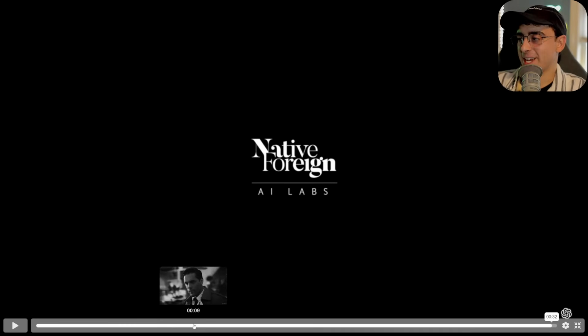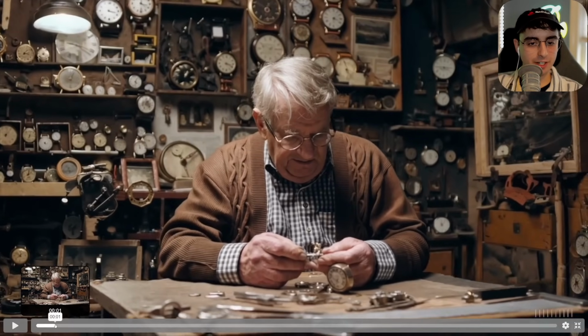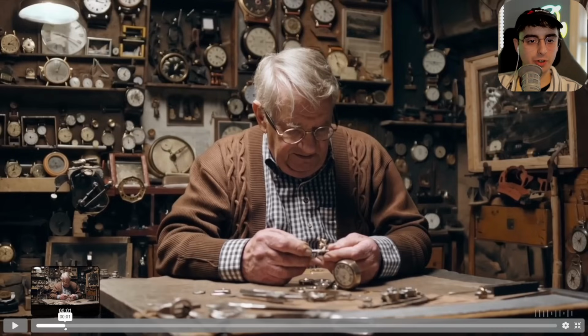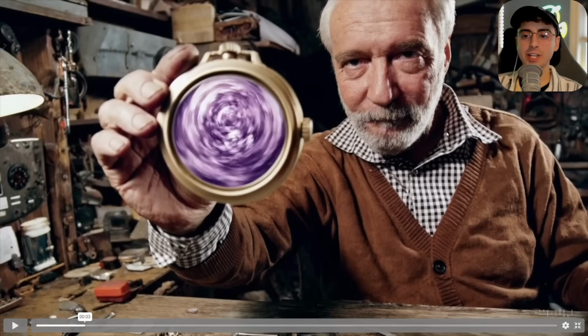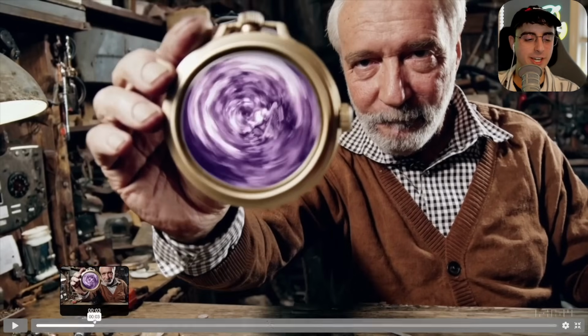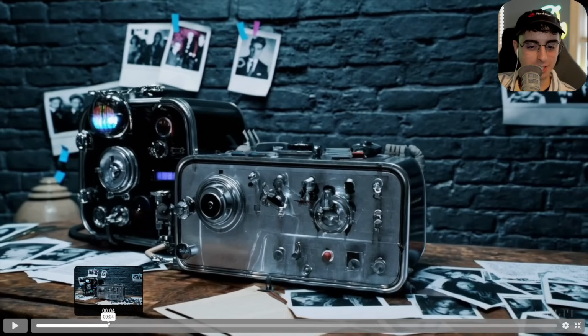This just makes me want to get my hands on this model. It really does. It's so interesting. Like, we got this guy tinkering on the watches, right? He's exploring all these different concepts at once, you know, some multi-dimensional watch. It's crazy how realistic the people look, though. Like, it's kind of scary. It reminds me of how terrifying this model can be. You know, I got different contraptions.